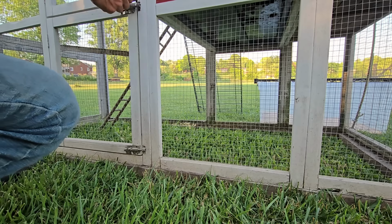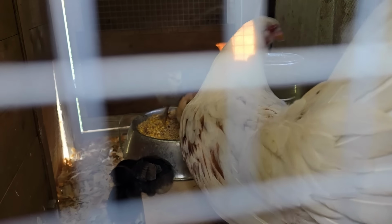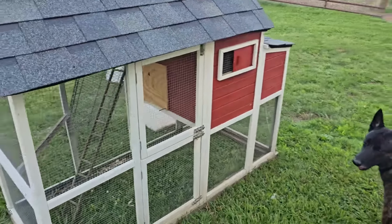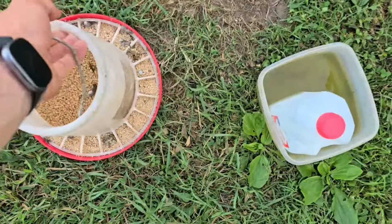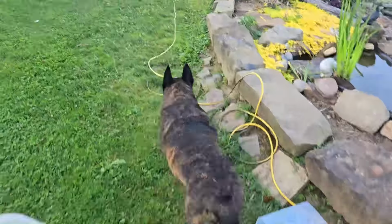Stay with your babies. You have food, water, scratch grain, treats. You got everything you need in there, girl. All right, hopefully she'll stay in there tonight. Right, pup? I'm gonna get Pants' feed and water all freshened up here. Gonna come down here to the pond and get some water. Huh, pup?